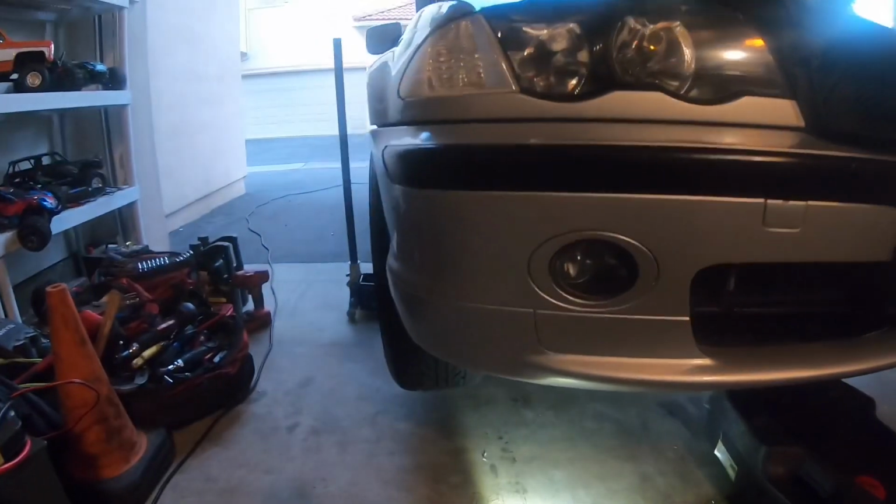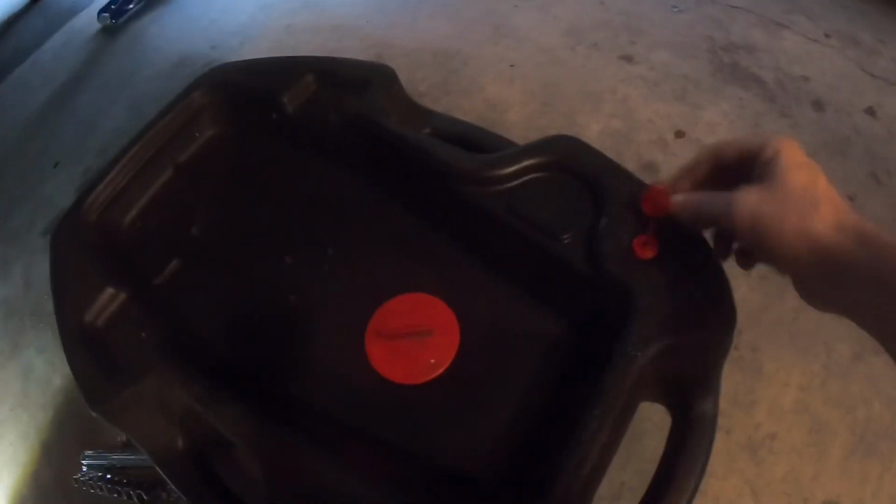All right, so got the car up in the air, got the drain pan out. Make sure you pop your vent. Definitely pull the plug to the drain pan so that oil can drain.